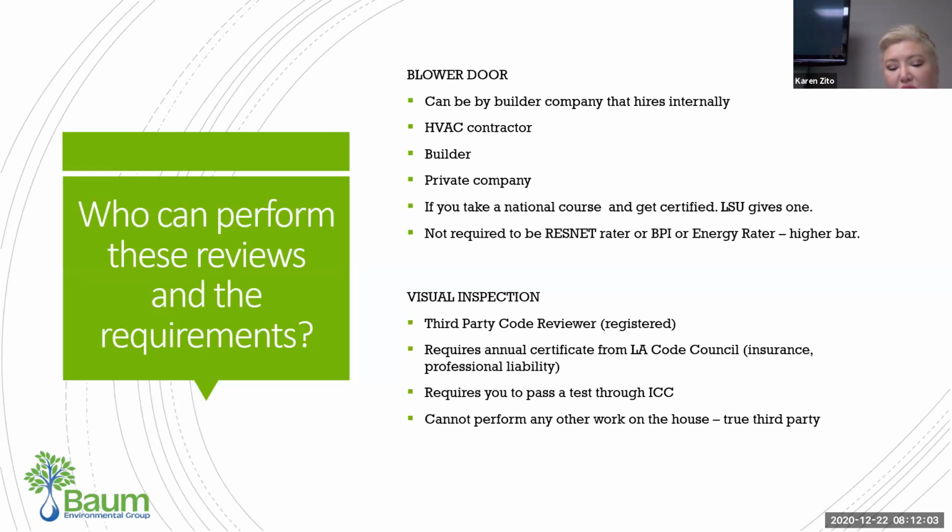However, even though I do recommend that, a lot of people don't participate in that and hire a ResNet or BPI rater. Those raters are able to do a performance review. They have the software, and they're trained a little bit better, and they have a higher bar that they have to meet in order to be a rater. Those are typically a little bit more expensive.